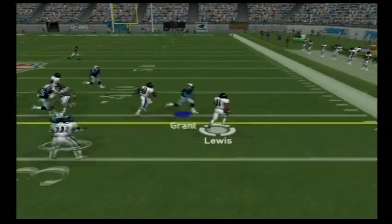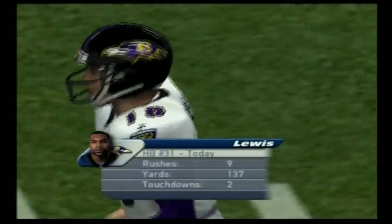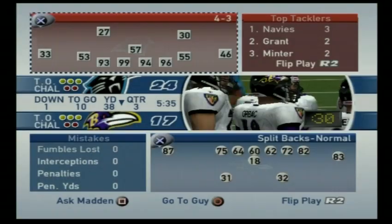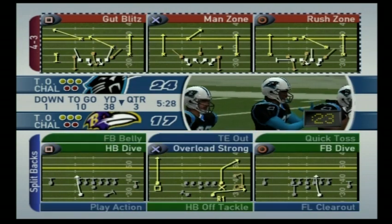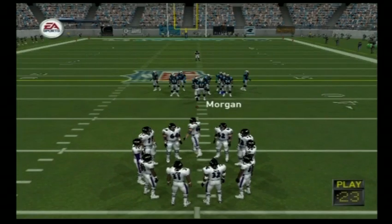Blitz. He gets the taunt. Grant brings him down at the 38. Lewis can really bang the ball to the inside. Oh, yeah, he's big, and he can really lay a hurting on you when he comes through the hole. Ball on their own 38.